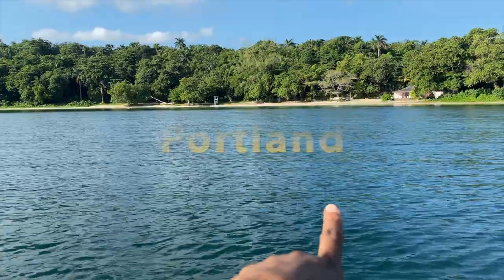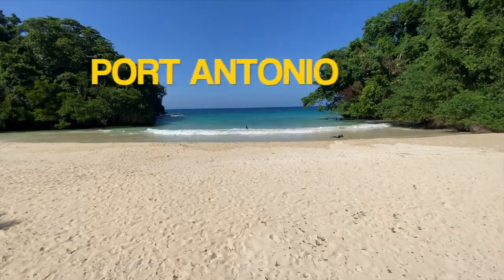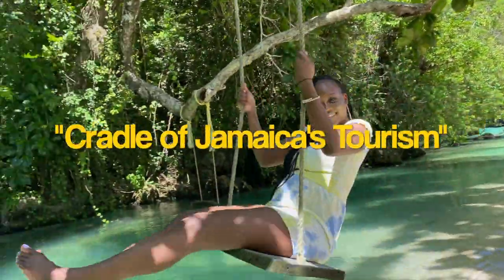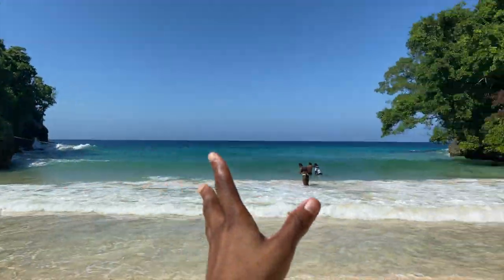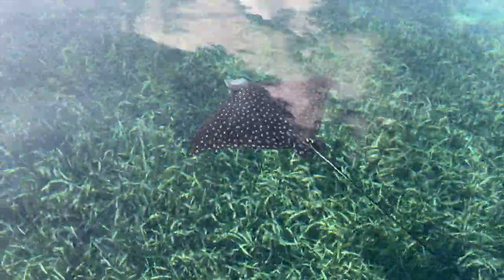Welcome to the exotic Portland parish on the northeastern side of the island. So I'm in its capital, Port Antonio, a small town described as the cradle of Jamaica's tourism industry. It's lined by sandy beaches, a really small beach, forested coast, and some of the most unique gems you can find on the island.